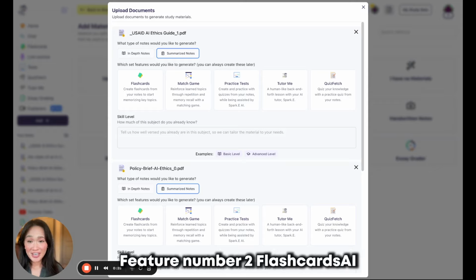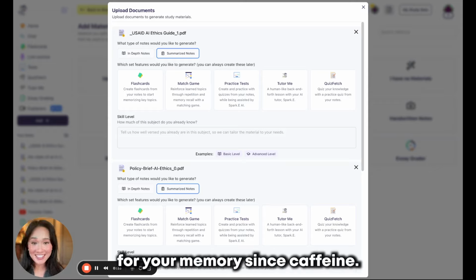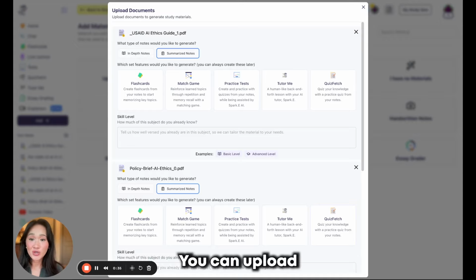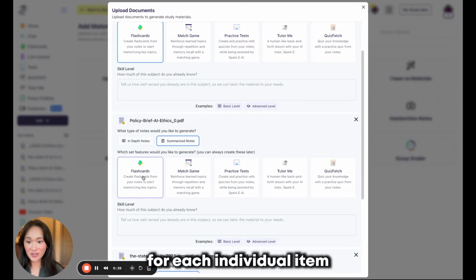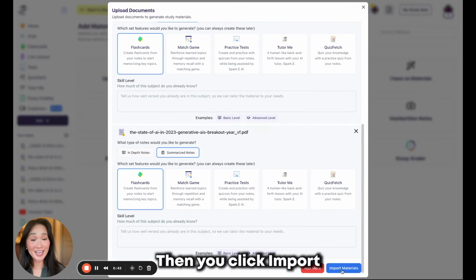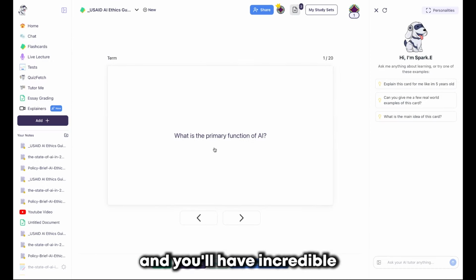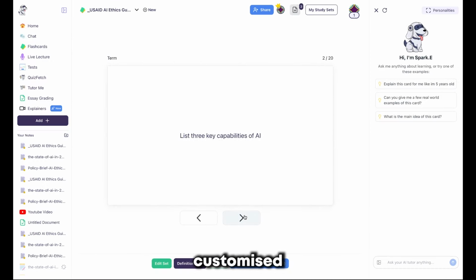Feature number 2, flashcards AI. It is like the greatest invention for your memory since caffeine. You can upload specific materials and select flashcards for each individual item that you want a set created for. Then you click Import Materials. Once they're uploaded, click on flashcards and you'll have incredible sets customized just from the items that you uploaded.